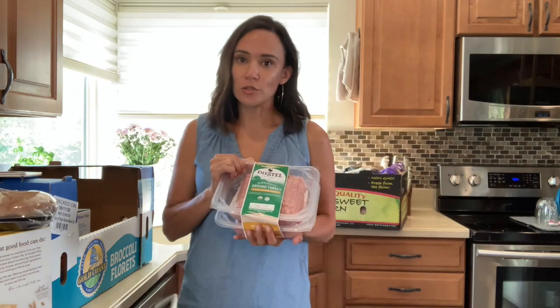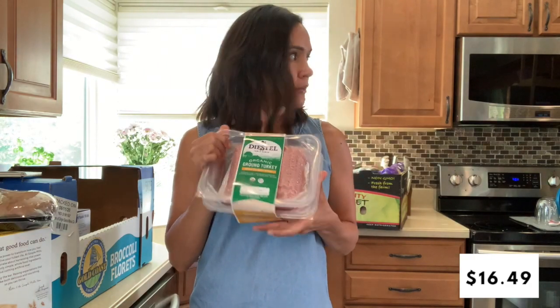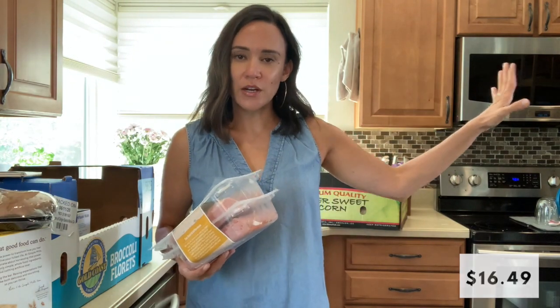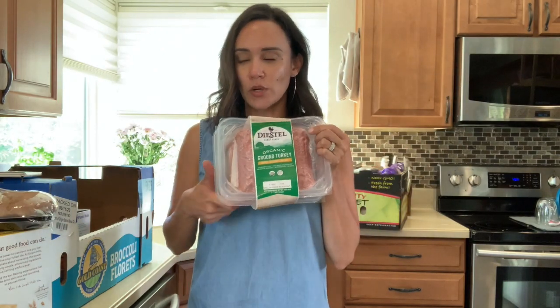I was very thrilled because they had a lot more fresh meat today than they've had in a long time. So I did get some organic ground turkey. Sorry, there is a window over here and I keep seeing people passing by and it's distracting me. But yes, organic ground turkey.